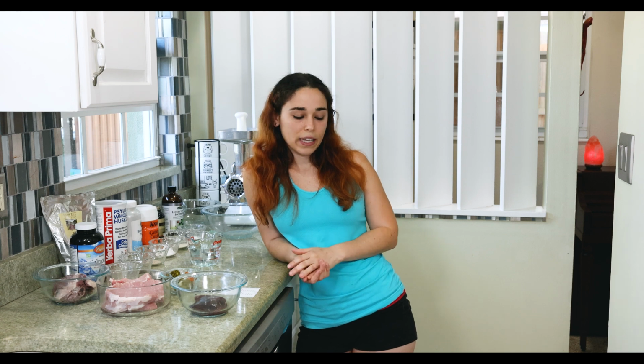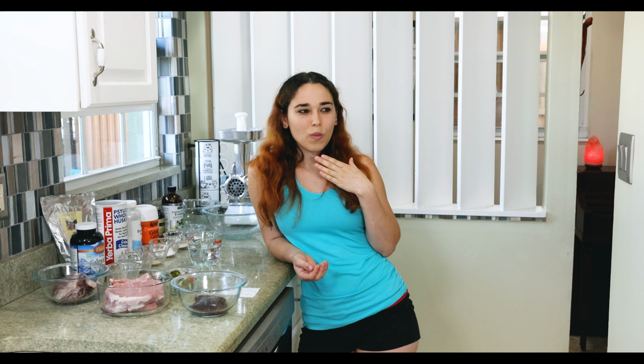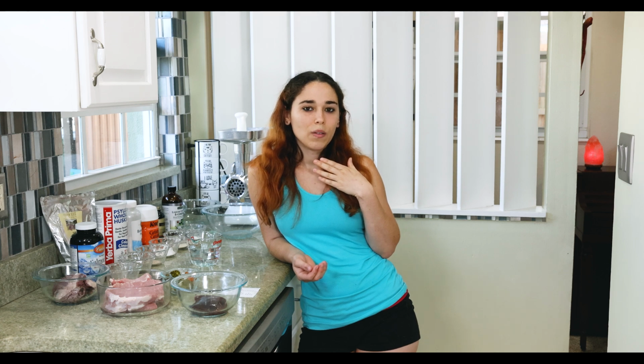If you'd like to cut their food by hand, then just make sure that it's in small, gulp-sized bites so that they don't have to chew. A lot of the cats don't like chewing, and especially if they have a very squishy face, they will be very picky with their food. So just try to make it as easy for them to gulp.